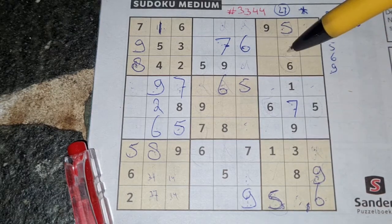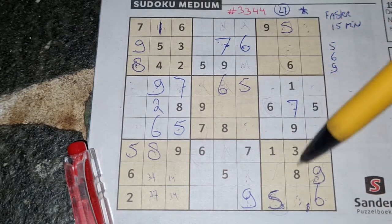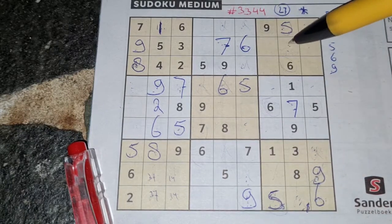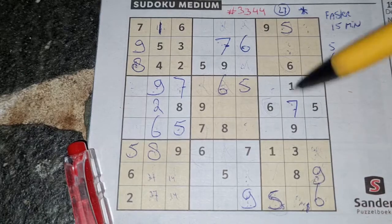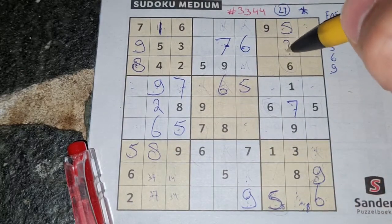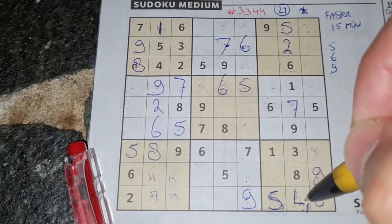Two numbers left in this column. The 1, the 2 is missing. 3 and the 4 is missing. 2 and the 4. And look, we have a 2 there. So no 2 there. 2 should be here. And the 4 goes here.